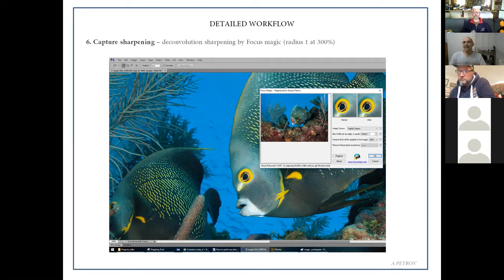You can do this capture sharpening in any raw converter, by the way. It's available in Lightroom and I believe in any raw converter. I'm doing it in Photoshop because I like this sharpening plugin, which is called Focus Magic. It's a Photoshop plugin I'm using, I got used to it and I really like it. But you can do it in anything. You just need to remember that it's a good thing to do capture sharpening before you carry on with your processing.